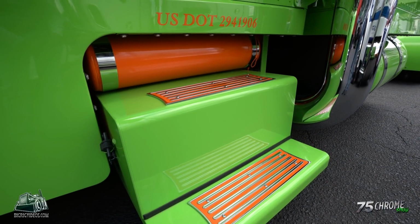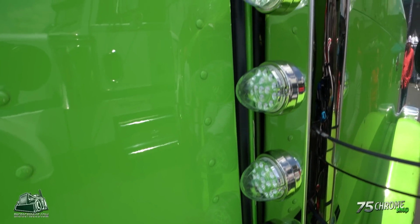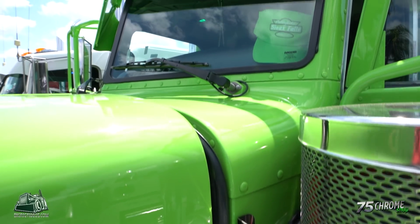Yeah. What are some custom items that you have on the truck in terms of the brand of stacks or bumpers or lights?